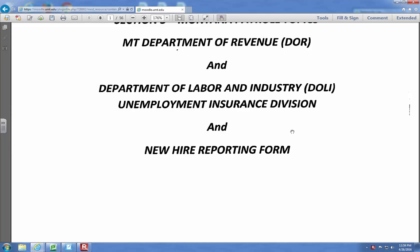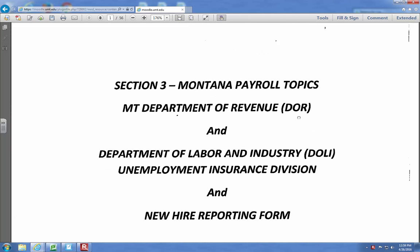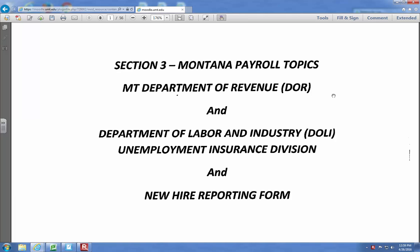So today we are going to be talking about section 3. And the first thing I want to draw your attention to is that there are two departments in Montana that run all of our taxes. Which Montana tax does the Department of Revenue, what are they in charge of?